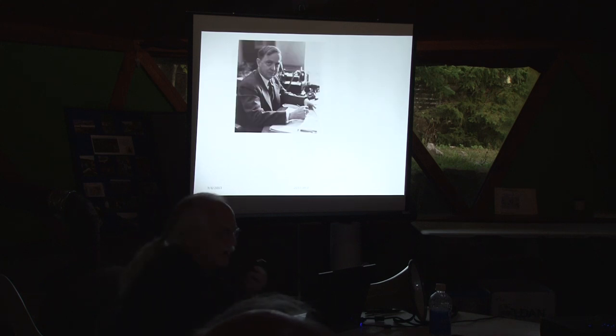So what about Pickering's successor? Ever hear of Harlow Shapley? Oh, absolutely. And he's one of the great names in American astronomy, 20th century. But he was a peculiar guy. He had some interesting things. He didn't like photography. And here's a guy who flourished in the teens and 20s and 30s and 40s and 50s and everything. But he really loved visual work.